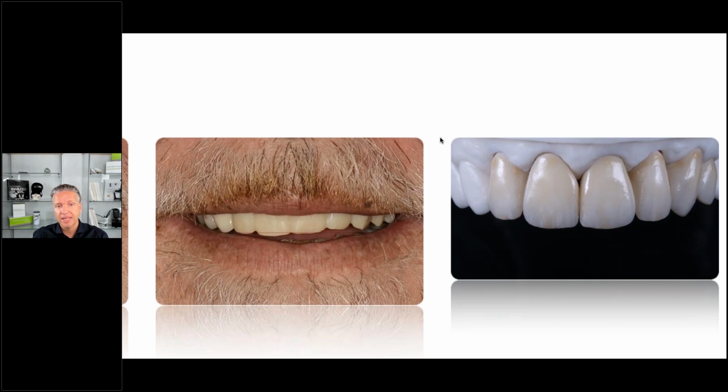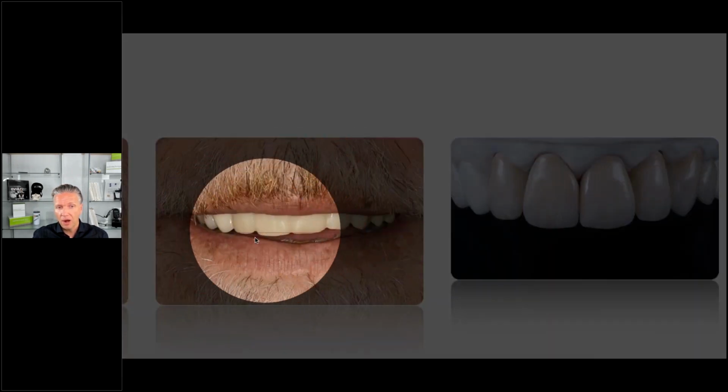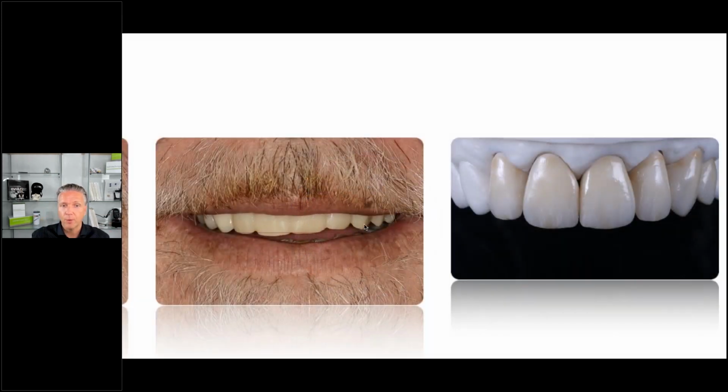We see here, for example, the temporaries are in. I say, Alex, number 8 is a little bit too long. Number 7 is slightly too long. This is my corrected horizontal, what we are working with here, please correct this for the final. It's fantastic. I can import that photo in my final design. I can import the scan of the temporary into my design software and adjust my design exactly to that. We have to make that shorter or longer to establish that perfect smile.